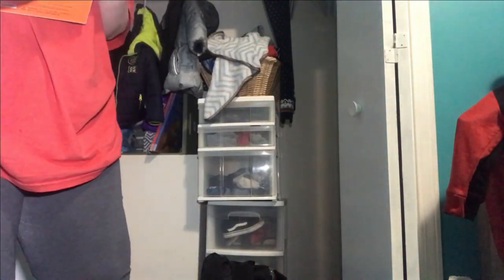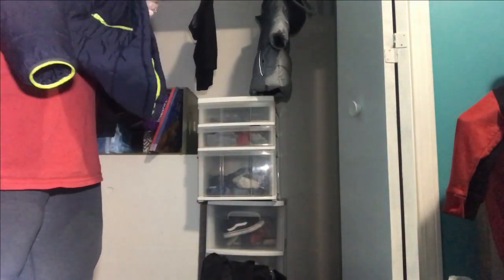As you see, I have about 2 to 3 of those plastic bins in this closet. One reason I put them in the closet is that it takes up less space than having them out on the floor, since he already has a small room.